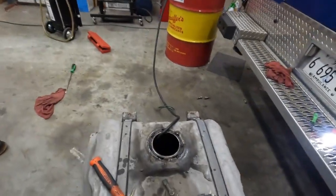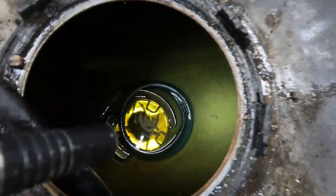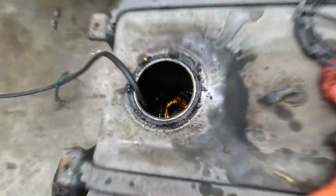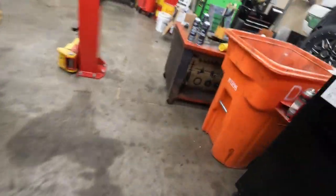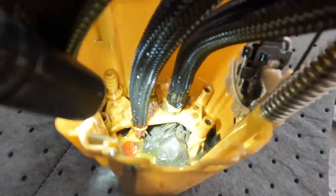So we've got this fuel tank out of the bottom of the ambulance, and look what we found. I don't know if you guys can see that. However, the inner lining of this tank is coming apart, or it's coming loose, and it's getting caught up in the pickup tube. And if we look in the pickup tube, that's what we have down there.